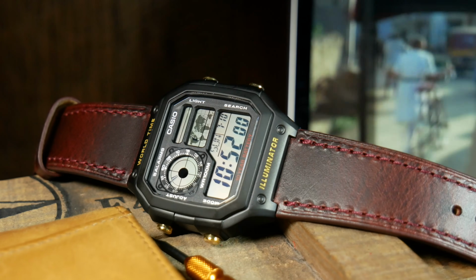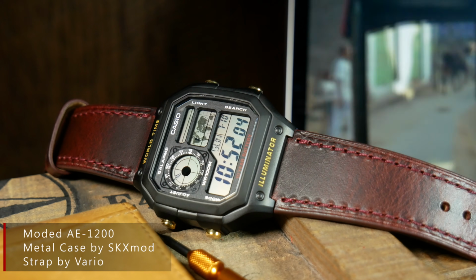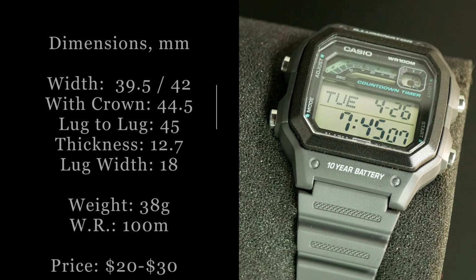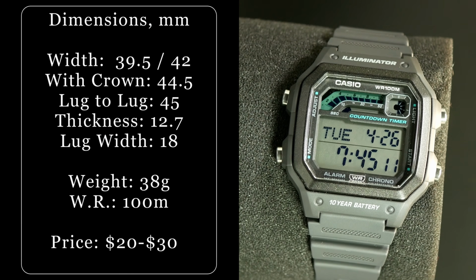And I'll talk more about it later, but sharing the same strap and the same case is a really cool thing, just because there's an active Royale modding community. So there are a lot of mods you can follow, as well as aftermarket parts you can add on to this if you want. In terms of specs, this one is 39.5mm wide, not counting the buttons.